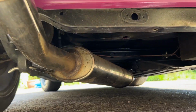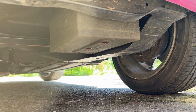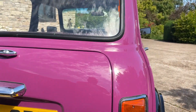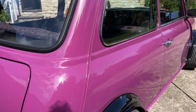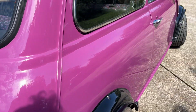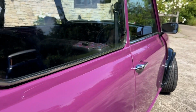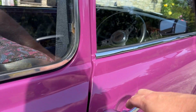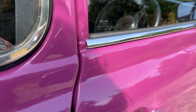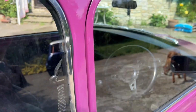Machine underneath, all new subframes, all adjustable suspension. It's got gas shock absorbers, same as Dudley and a few others that we've had recently. Just look at this colour. I can't remember the exact shade, but it is a form of purple, and it is a flat, as you can see, like a matte colour with a black roof.